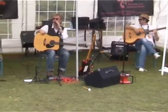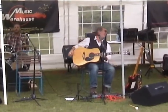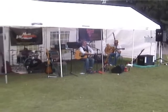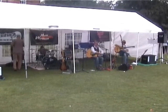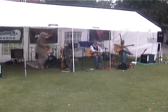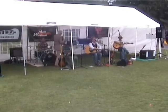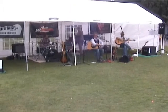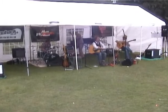It is called Sound Checking on the Hoof. This initially was supposed to be a workshop stage, so we're going to do a bit of both. Bit of workshop, bit of fun, bit of playing. We're splitting the set into two. We're going to look at some traditional blues done on acoustic guitars, introduce the instruments. Some of you might not have seen one or two of these instruments before.